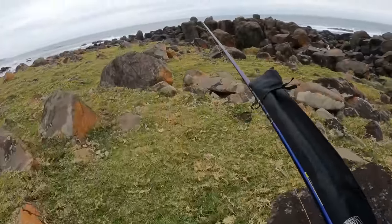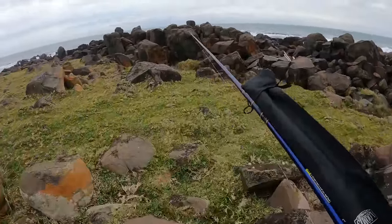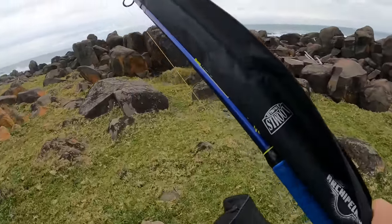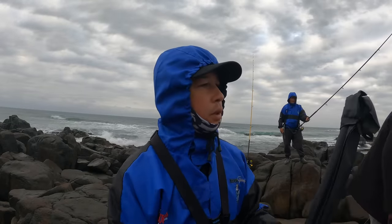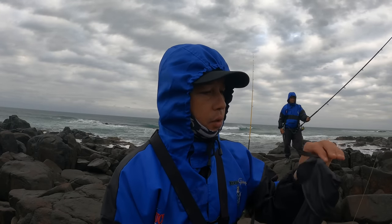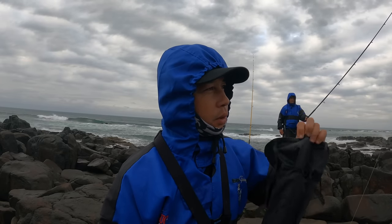It's not the ideal way to carry your rods. See those rocks we're coming up against now? And when you walk into the bushes, I'll show you a better way when we head back. At the next spot, guys reckon water is a bit better here, more working water. Tide is dropping though. The tide is dropping. Yesterday we got those fish in the dropping tide as well.